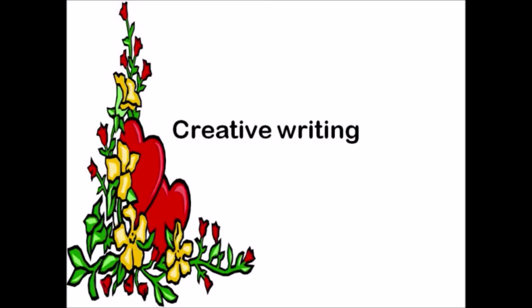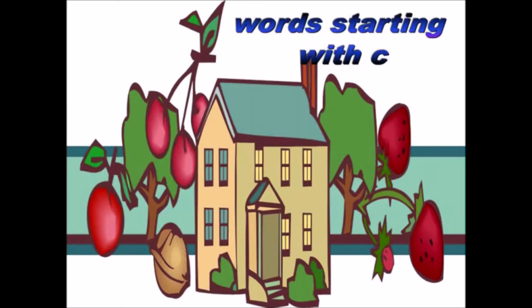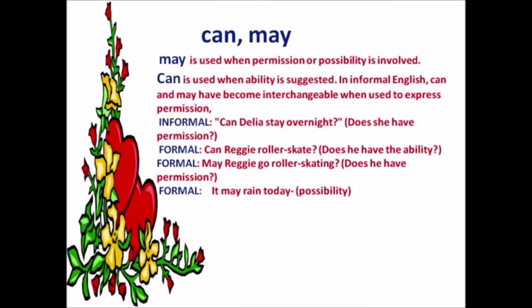Creative Writing. Can, may. May is used when permission or possibility is involved. Can is used when ability is suggested. In informal English, can and may have become interchangeable when used to express permission.